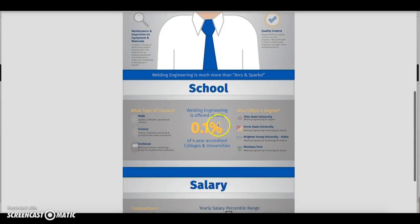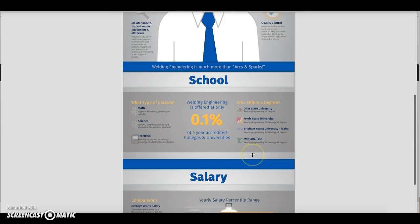So the next section is the schooling section. And so I just did kind of like what types of classes they take, like what categories or subjects. And then over here, who offers it. And then here in the center, this is something that's very unique about a welding engineer and welding engineering programs is that only 4 out of the 3,026 colleges and universities actually offer it. So only 4 of them, which are listed over here, and then exactly what degree they have.